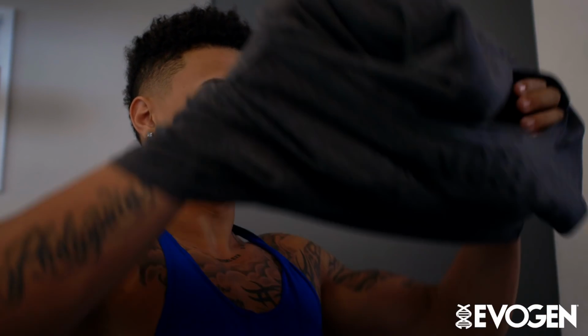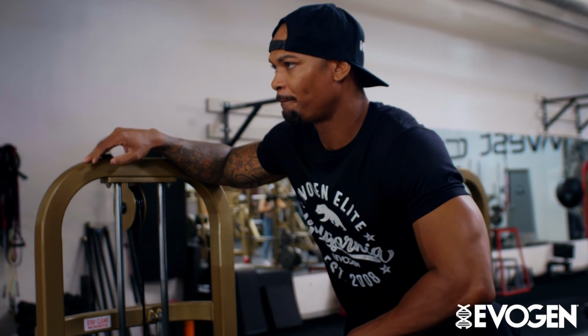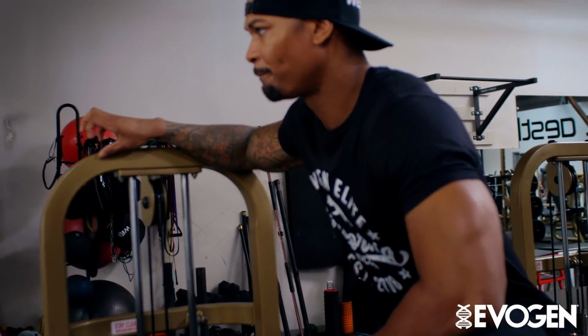Both myself and Damen come from an athletic background. I played basketball, Damen played football. So prior to bodybuilding, we both did more explosive plyometric type movements. So starting off, we're gonna have him go with some muscle ups, right, for explosiveness and power, and then we'll move into weighted pull-ups.